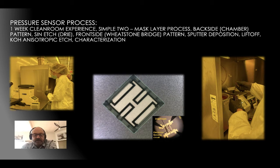You can also see in the inset the probes being attached to the Wheatstone bridge, and we can measure a change in output voltage as a function of how much stress the Wheatstone bridge piezo resistors are going through, which can be correlated to the difference in pressure.